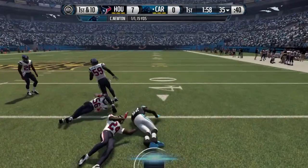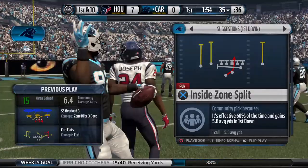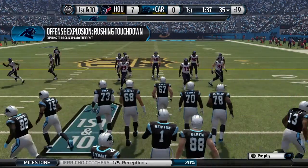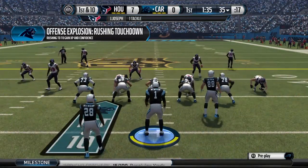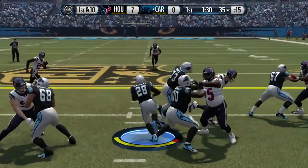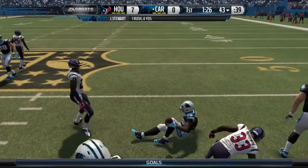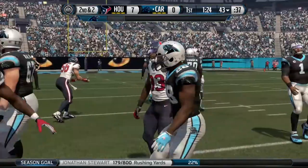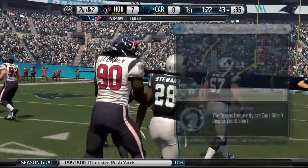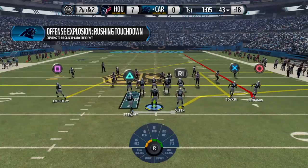Cotchery's got the catch and the first. That's what you call a bullet pass. Very little space to throw the football into, but he gets it done. A lot of velocity, right on target. First down at the 35. Fights through contact. Well, you can't knock them all down, and sometimes the running back has just got to break a tackle. Good job that time.